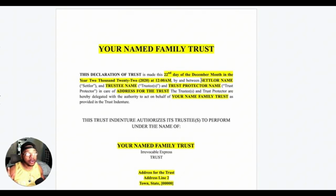Now, of course, there are other trusts like business trusts and ministry trusts, especially business trusts, that are a bit friendlier when it comes to getting funding, business or corporate funding. But in this case, I'm just giving you all the basics.